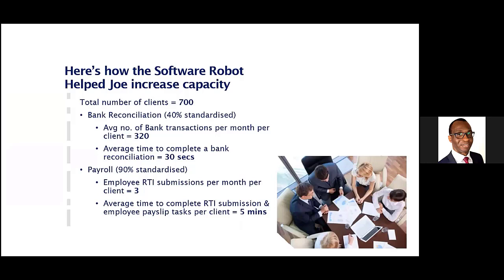Right now, remember, Joe has about 700 at the moment. Now, we picked two cases: bank reconciliation, which we found could be standardized up to 40-50%, and payroll, which could be standardized to 90%. Right, and these are some of the numbers.